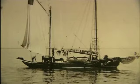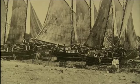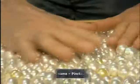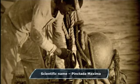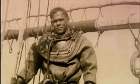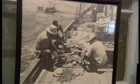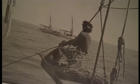For almost 200 years, divers have been scouring the ocean off Broome for one very special treasure, the South Sea pearl oyster. In the early days, divers wore hard hats and huge suits weighing more than 80 kilos. It was dangerous, difficult work, and hundreds died from sharks, cyclones, or in many cases, the bends.